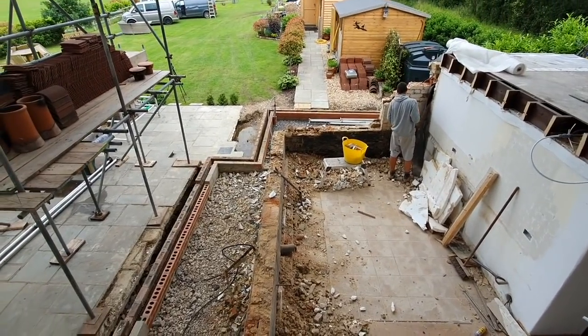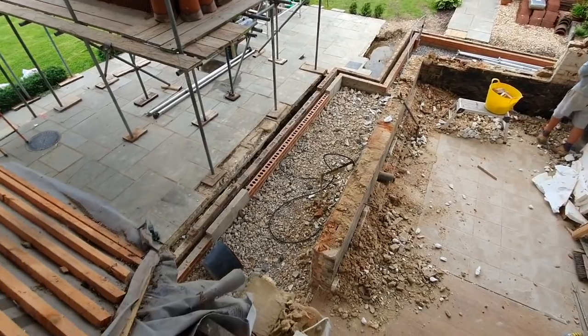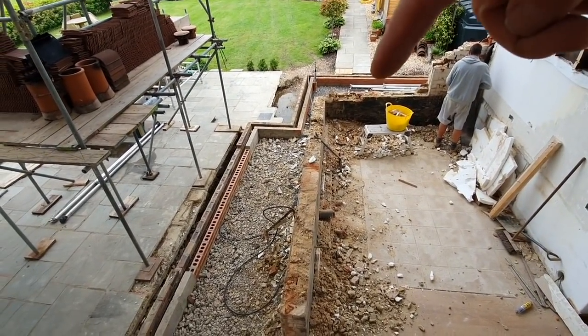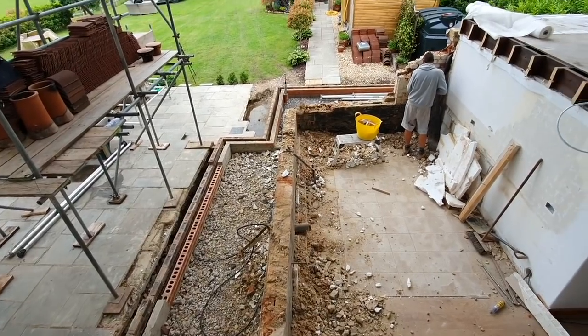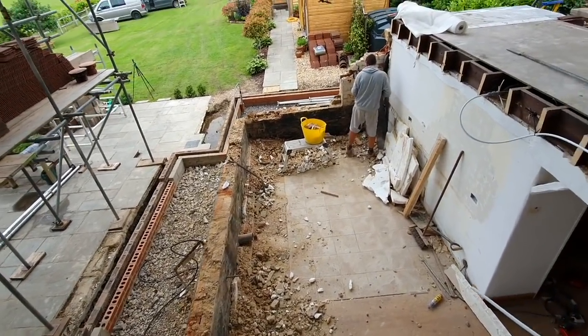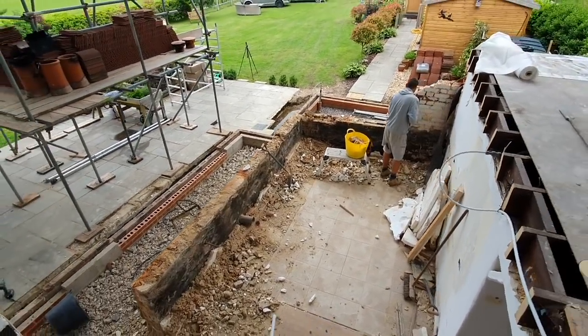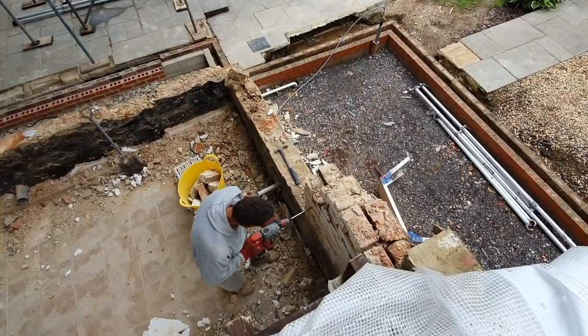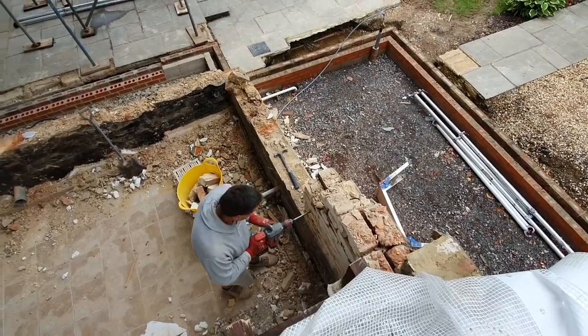Lads have done really well. They've got half the wall down. You can see the line of the new extension there, running all the way through. It certainly is a big build, this. Let's just give you a bit more of a look at this. There's the old relic down there, and that's Andy as well.